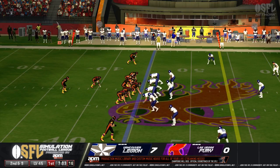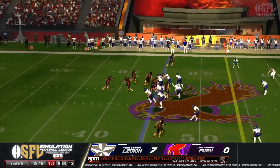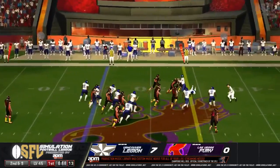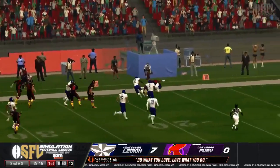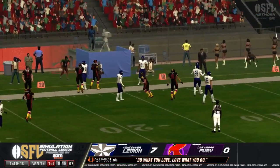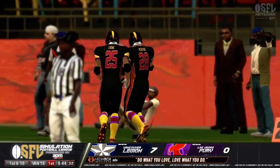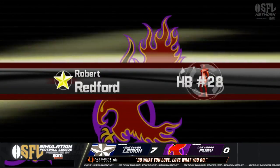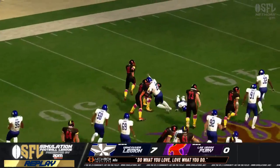2nd and 9 here for the Fury, coming out in a strong eye look, 4-3 look for Vancouver. It's another handoff, power to the outside. He's got room. Robert Redford is going to take it for 20, 30 yards, and he is finally brought down on the play by number 25 for the Legion, saving a touchdown. That's cornerback Trey Lawson, but not before Robert Redford got outside and gained a whole bunch of yards.